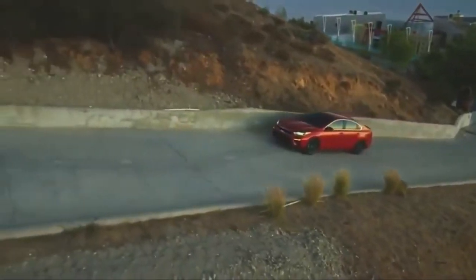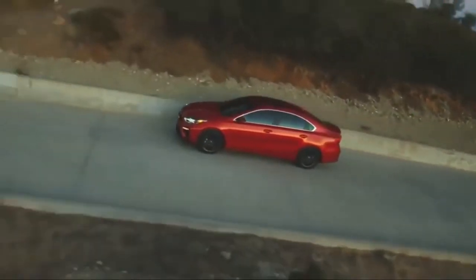Kia has sort of done away with that whole gimmick where the steering would get really heavy when you put it in sport mode. But yeah, I really like the steering weight. I think most people are going to be very, very happy with it. I could even tolerate this as an enthusiast who really likes good steering feel. I think it feels pretty darn good.